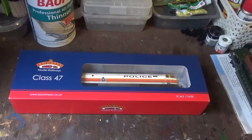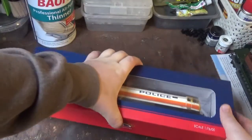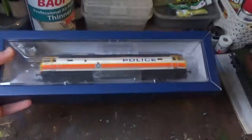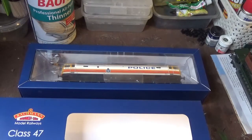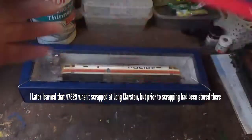So, enough with the talk, let's get this model open, because I haven't opened this model up yet. And I'm dying to see what it's like. I have seen it in the pictures and it looks stunning, but I haven't seen it in the flesh yet. Now, this loco doesn't exist in real life anymore, sadly. It was scrapped some years back at Long Marston, which is a shame, but never mind.